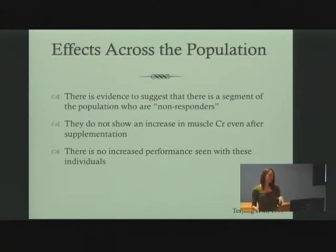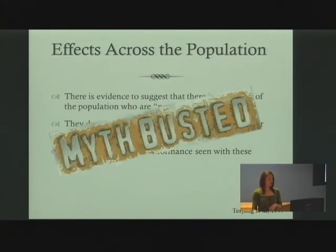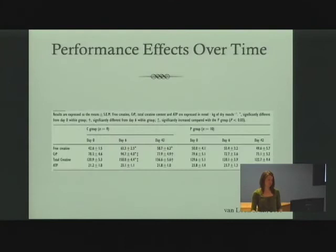So this is interesting if you ever look at any studies done on this. This may be a factor in attenuated results. You may have some non-responders in your group, and consequently, there was no increased performance seen in these individuals. So that's probably a genetic factor, that these people don't respond. And that could be that their muscles already hold the maximum amount of creatine that they can, or it could just be that there's something else going on.